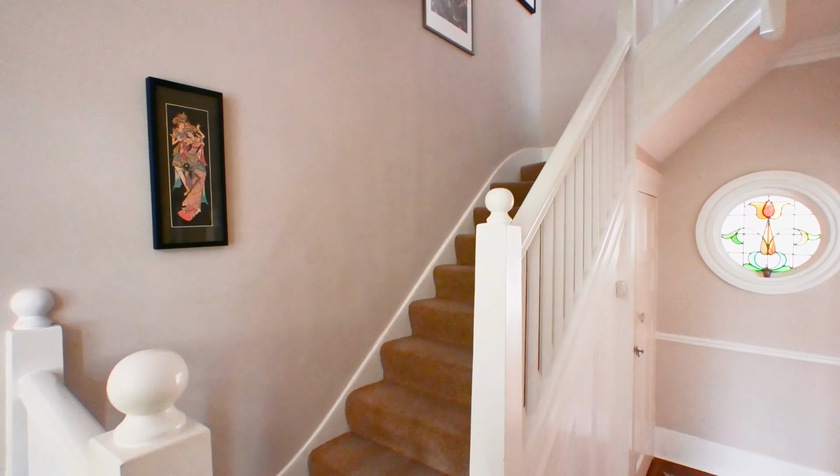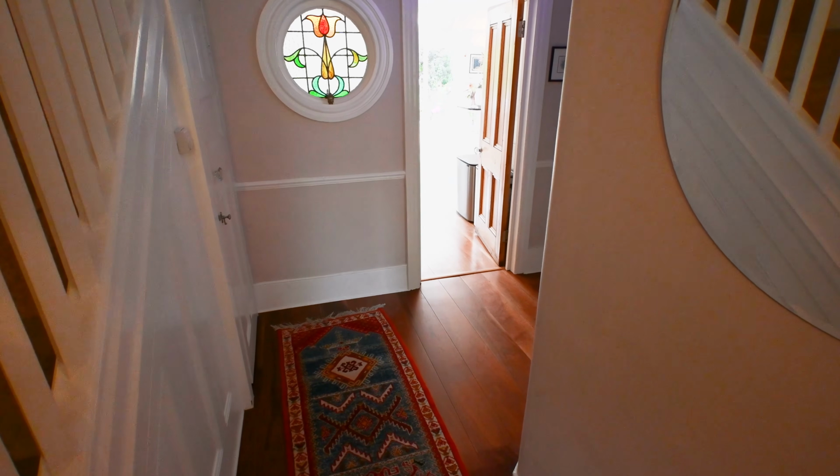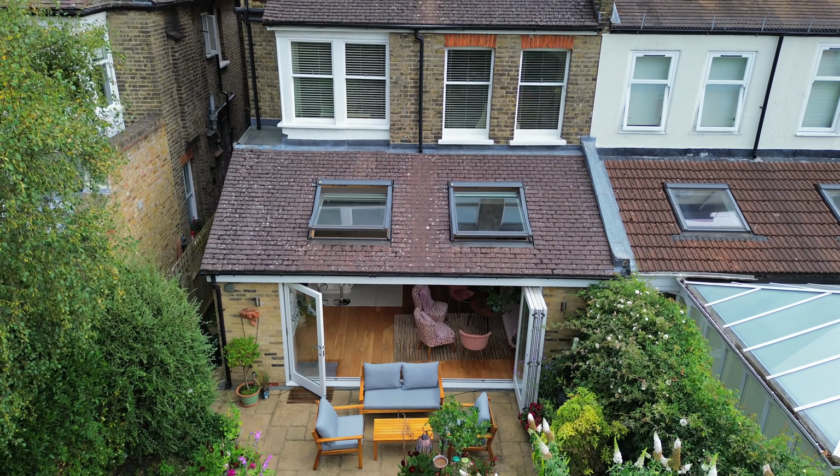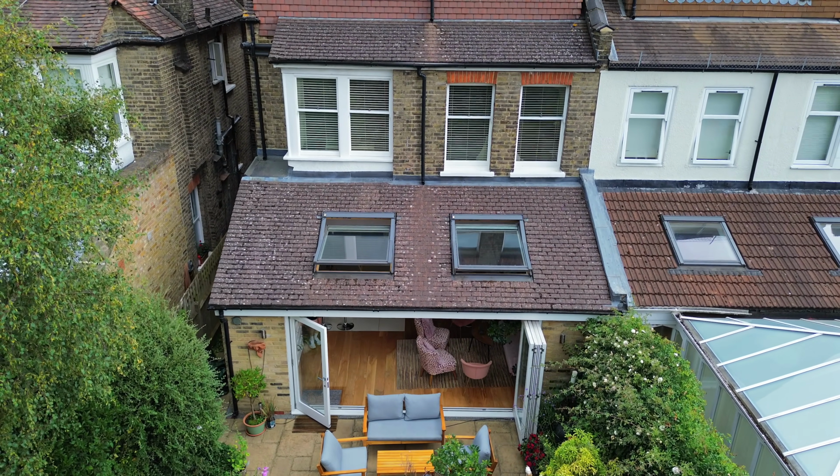So before we explore more of this property, I just want to circle back to the fact that in the mid-70s, this property was converted into two separate flats. Now, we think because the front door is original, but the staircase and flooring aren't, there would have been a partition wall put in place here with two access points, one to the ground floor flat and one to the first floor flat.